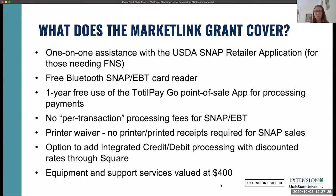The other thing that this program and Novadia Group have done away with is the third-party processing and the per transaction processing fees for SNAP. So Kelsey was referencing earlier that frequently there is a base price for the transaction, plus a percentage of the sale. Novadia Group just charges, or TOTILPAY Go just charges, the monthly fee for the service of using the app, and then there are no per transaction fees. We've also obtained a printer waiver from USDA for all MARKETLINK grantees, so there's no printed receipt requirement. There is an option within the app to give text or email receipts. So MARKETLINK grantees don't need a printer, they don't need to purchase it, they don't need to keep up with the paper.